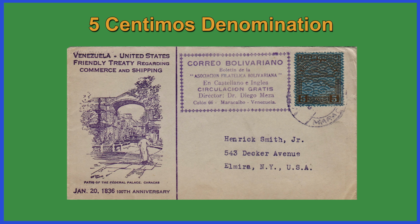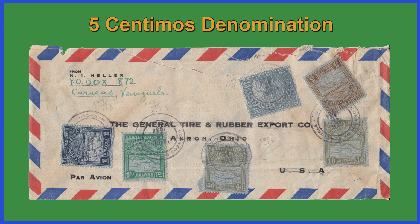the association newsletter. As a favor, the cover was franked with only the 5 centimos value and canceled in Maracaibo with an auxiliary marking affixed. While not a counterfeit, this cover is bogus as no such airmail service existed. Here's an instance of the 5 centimos used as a makeup stamp to complete a 3.2 Bolivar franking to Germany.